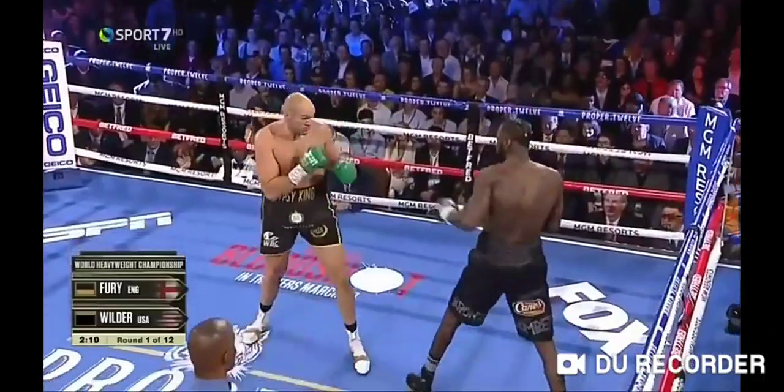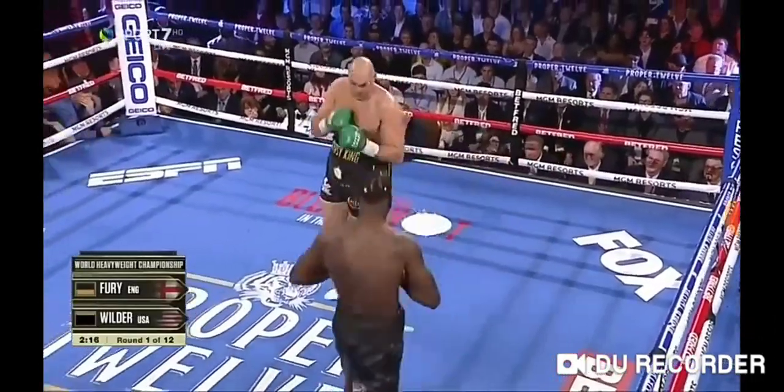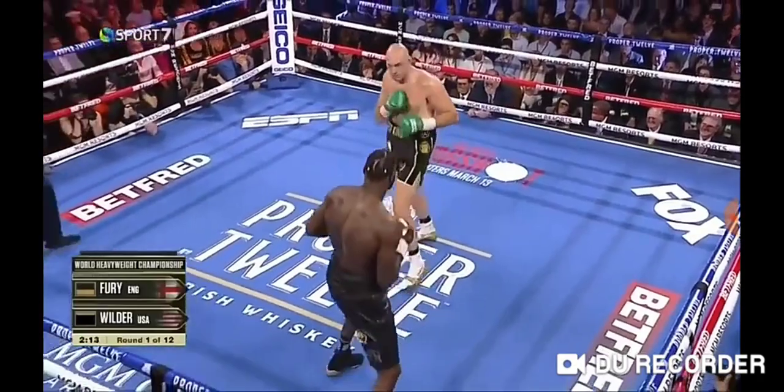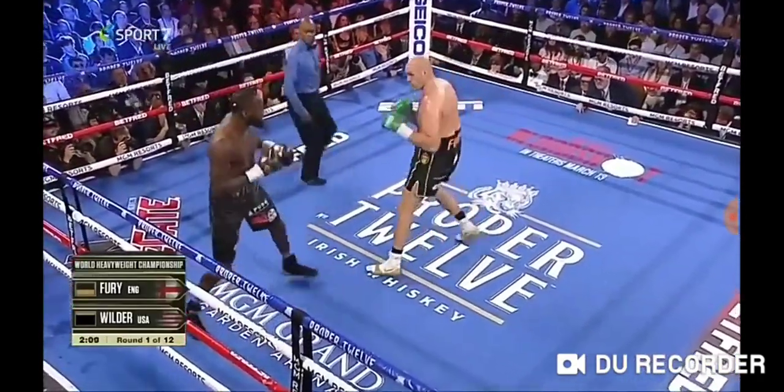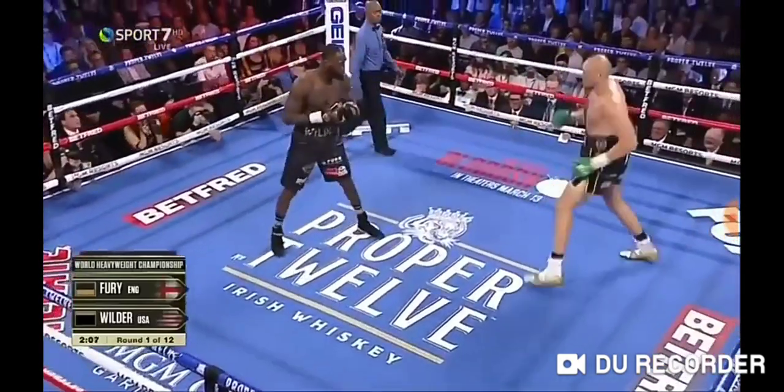Defenses of his heavyweight world title. Tyson Fury predicted a knockout in the second, and Fury is coming out more aggressive here in the first round compared to what he did in the first round. Big right hand, smacking up.